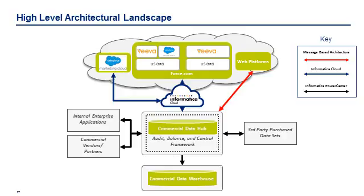For our web platforms, we chose actually a message-based architecture so that as individual messages or individual transactions were being entered into the web, they could actually move real-time both into Force.com as well as into that commercial data hub. Once all that data was landed in that commercial data hub, it really was tied together with that internal enterprise applications and those commercial vendors and partners, which were really your large-based sales, third-party sales data, all the data really required to support a 360-degree view of the customer that was not generated in the cloud itself.